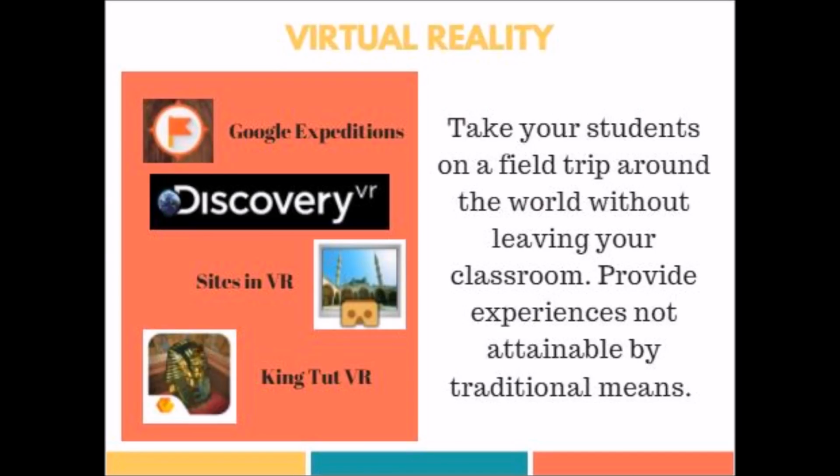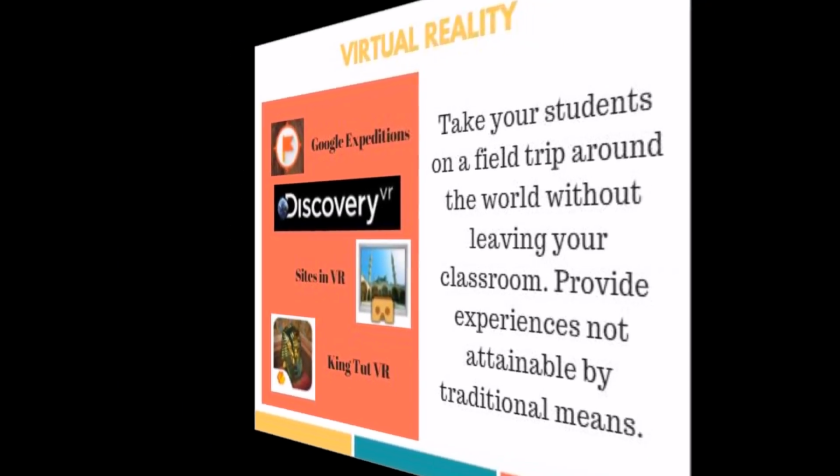Virtual reality allows students to explore the world from the safety of their classroom. It can be used as a writing prompt or as part of a research project. The possibilities are endless. But what if they started creating their own virtual reality projects like a tour of the school? The maker movement helps students go from consumers to creators.